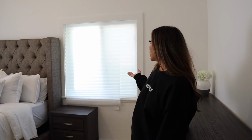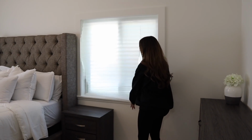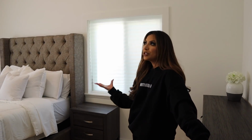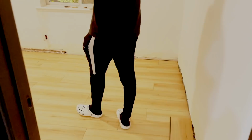We're barely getting blinds, so I actually got these paper blinds from IKEA just to block, obviously, some privacy. But it was basically considered the guest bedroom. We were going to extend the room and just make it into one large bedroom, but I decided to just keep the smaller bedroom for whatever reason. You never know. I didn't want to separate those 2 rooms.